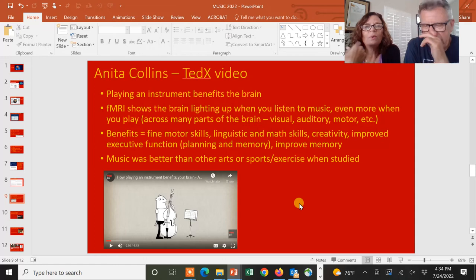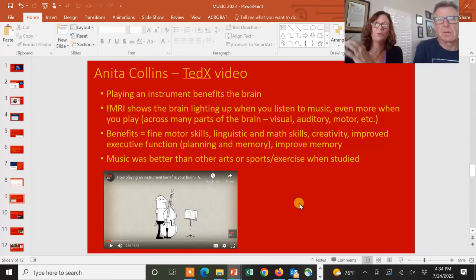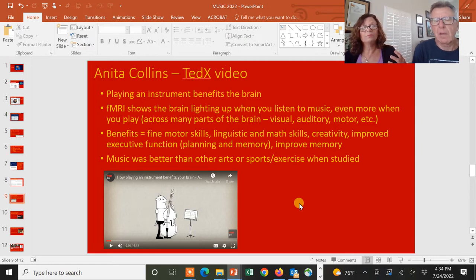Exactly. And so when we look at being a musician and playing an instrument, and I talked about this already, fine motor skills, obviously, as you're playing your flute or your saxophone or your guitar, language skills, math skills, obviously creativity, and executive function, planning and memory. Because as you're playing music and reading music, you're having to think ahead, okay, this is what's going to happen next. I need to play louder, I need to play softer. You're putting together some very complex information in order to improve your performance.